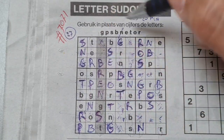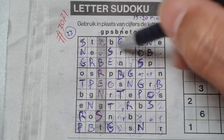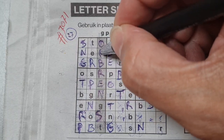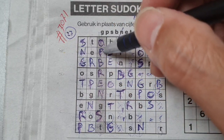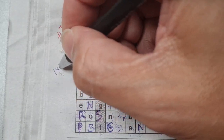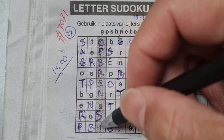So two missing letters, the O and the P, are missing in the third column. We have O in the second row, no O there, O should be here, and a P goes there. And the word is opbrengst, 14 minutes, wow. Opbrengst in English is profit.